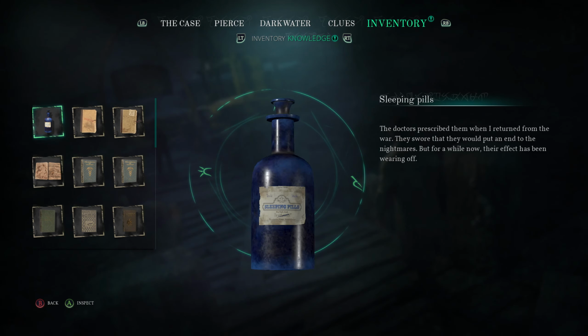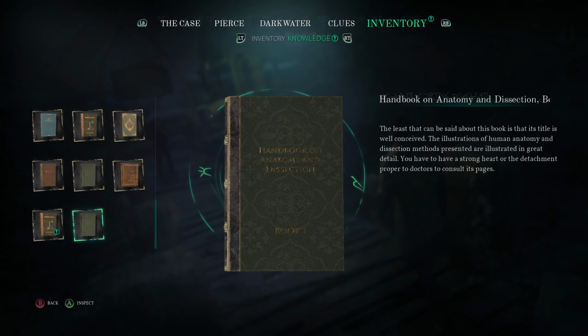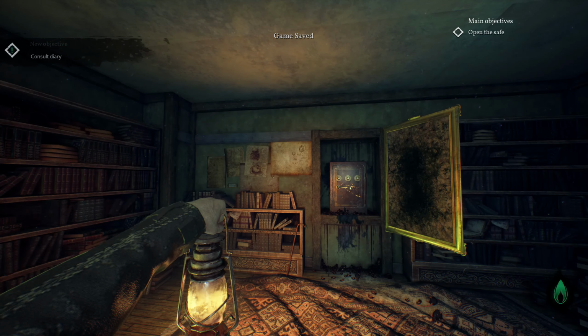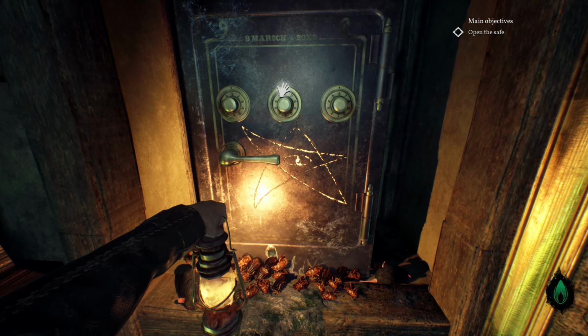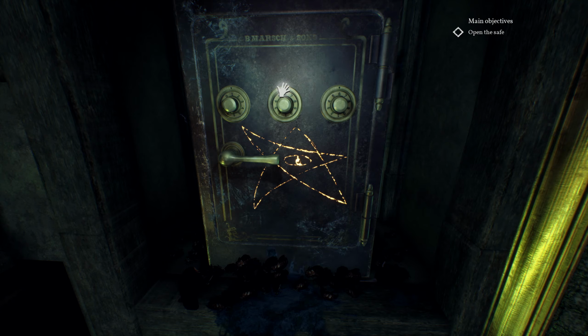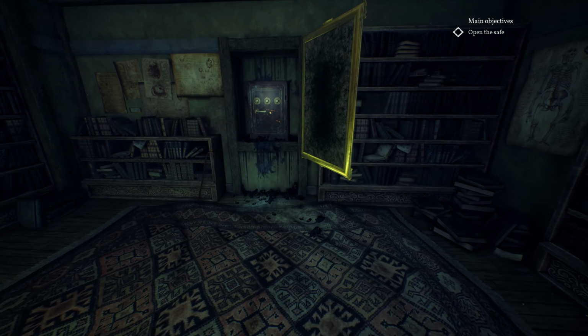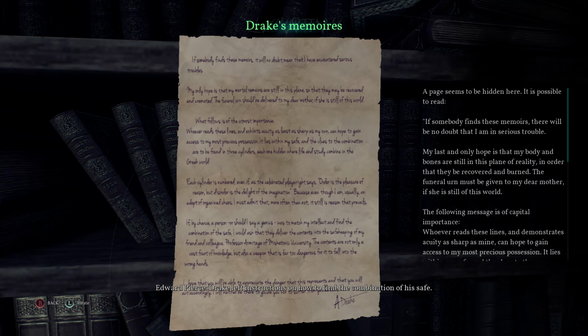Okay. Going back to knowledge, all these other books that I discovered, which I'm going to make great use of. Open safe. Oh, great. How am I supposed to learn the code for... Oh, wait. There we go. Drake left instructions on how to find the combination of his safe. A page seems to be hidden here. It is possible to read.